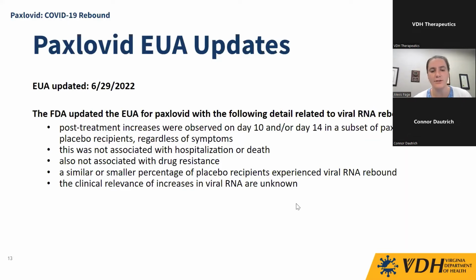Again, it's not associated with hospitalization or death. So again, just weigh the risks versus benefits of treatment or no treatment. But Paxlovid is first line therapy. Next slide, Sophie.